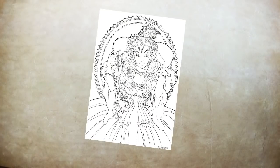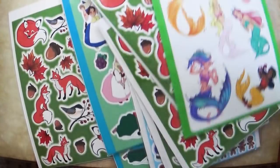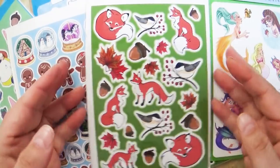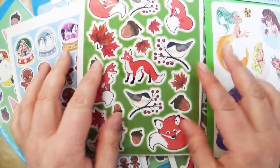Every year I give myself a challenge. It started off several years ago with creating an individual coloring page every single month, and then went a little bit more challenging with creating an artwork that had to do with the gemstone of the month and the flower of the month. That was fun, but really challenging. And this year's challenge was to create packs of stickers. These packs were only sold during 1 month, so they're exclusive to this.